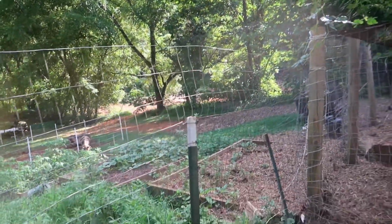This will work for now. All right, I hope that works, because it's just a little exhausting chasing him around the neighborhood, so fingers crossed. Let's let him out and let's see.